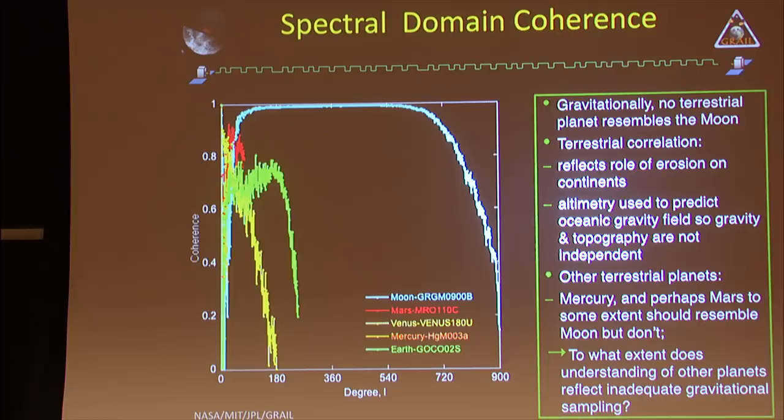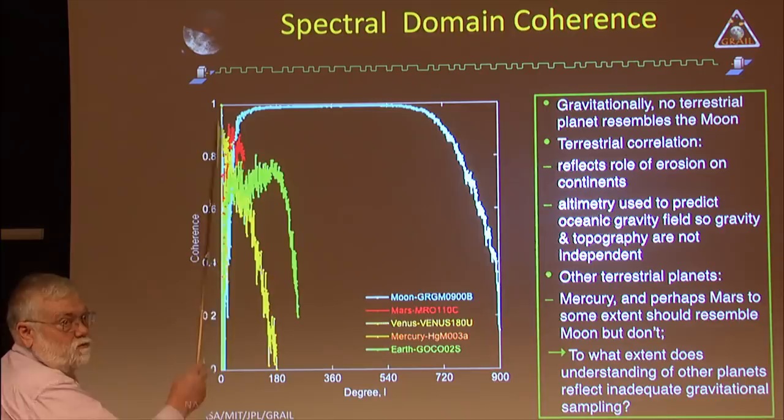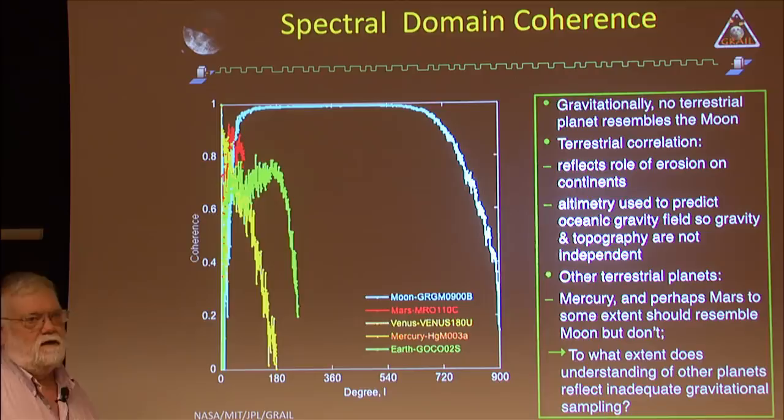Take away the topographic contribution. Is the residual comparable? Yes. It's still around 600 milligals. The bulk of the big anomalies are associated with the basins because of this big mantle uplift after the impact. And I can show some simulations of how that happened shortly. Yeah, the mascons are down here in terms of the wavelength. So the mascon stuff is all down in here in the low degree harmonics.